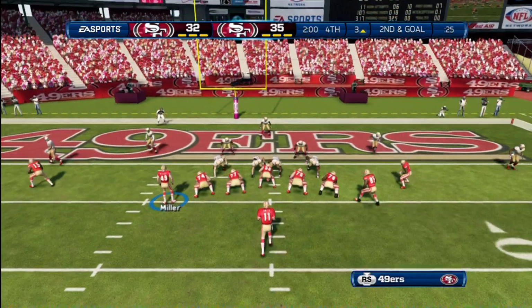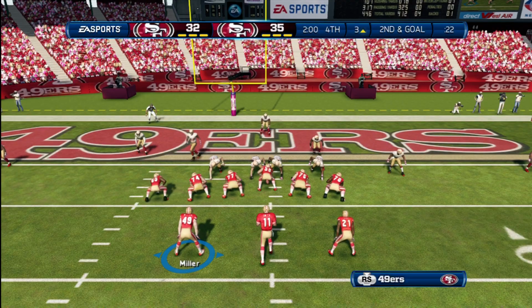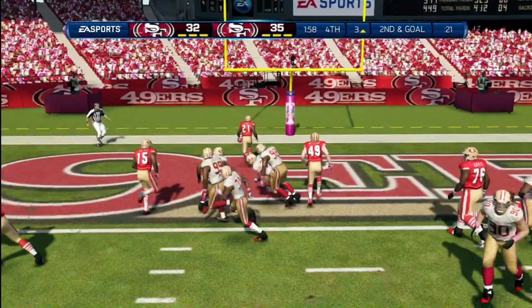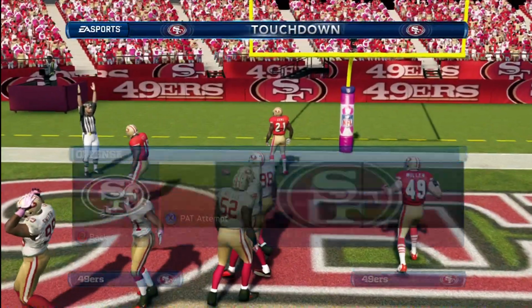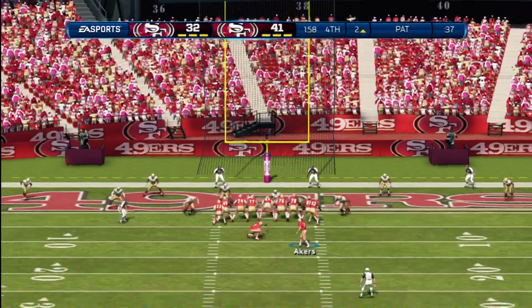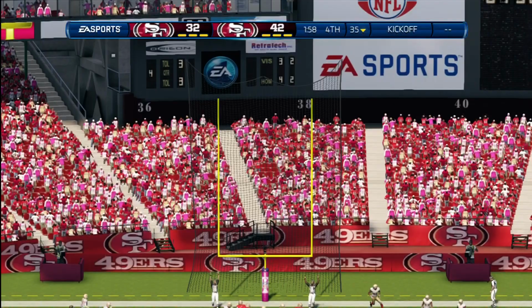The quarterback stands alone in the backfield. The run with it again into the end zone for the touchdown. Keep being aggressive on the offensive side. That's what they did that time. That's why they scored. Even though they had a big lead, they're not satisfied. They kept going after it.